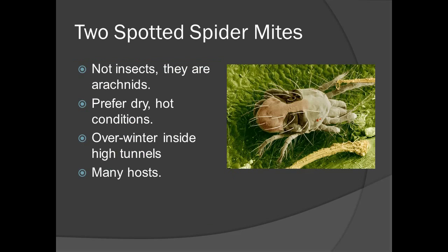Two-spotted spider mites. More in dry conditions. In drought years, we'll see this pest pop up out in the fields. In the tunnels, we're wanting it dry in there to keep the diseases out. So two-spotted spider mite can pop up just about any time inside the tunnel just because we don't have any rainfall. The best control for spider mites is what's happening today and yesterday. A good old rainfall. Just wash those spider mites off the leaves and drown them out. We don't have that in a tunnel because we're not overhead irrigating.